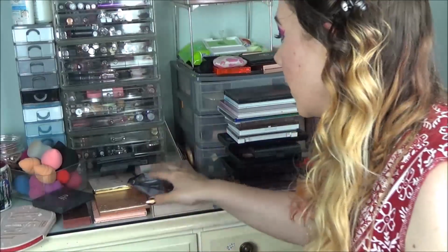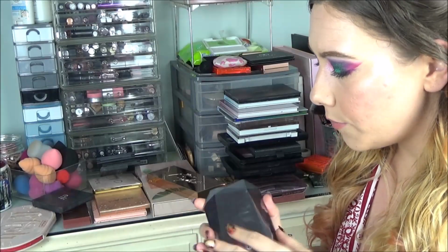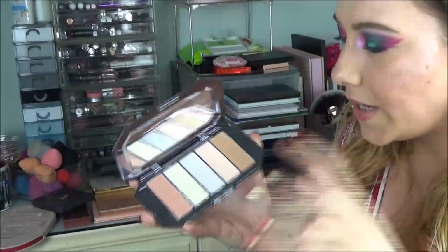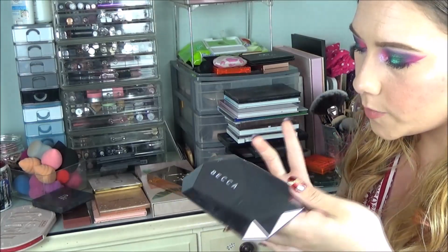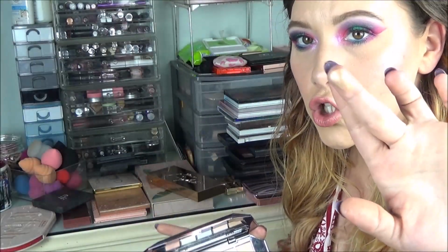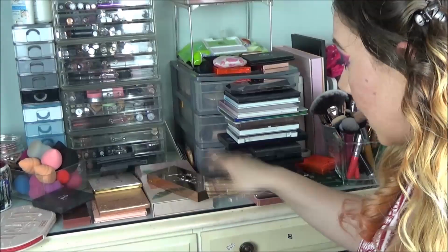Anyway, so we're going to go into these 2 Becca palettes. Now, these were both limited edition. I don't think you can purchase them anymore. This was the Ocean palette, which had 5, yes, 5 of those duochrome shades. They're kind of like baked highlighters. Let's see. Yes, Ocean Jewel Highlighter Palette. But they're a little bit drier. Oh, they look so pretty on the skin. This one looks so beautiful when you're doing that bronzy look. I really do enjoy that palette. That's not something that I'm giving away anytime soon.